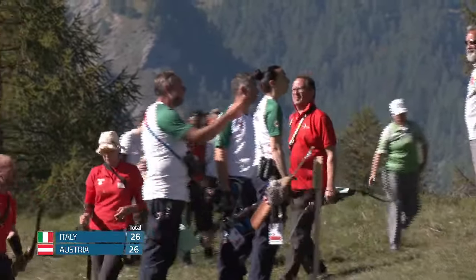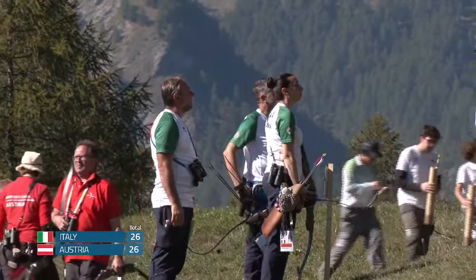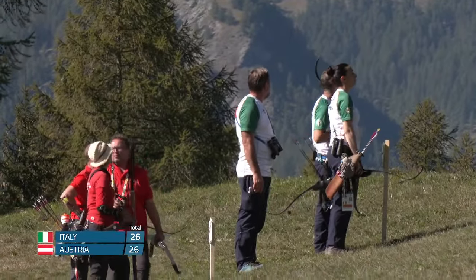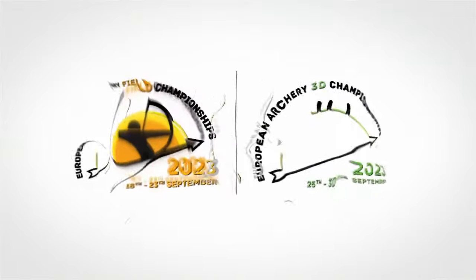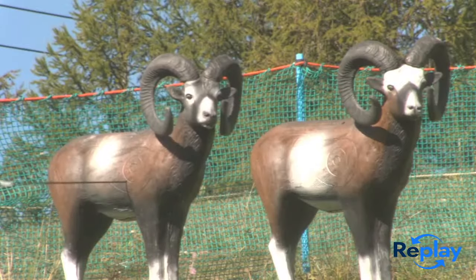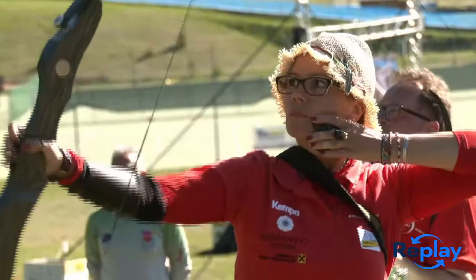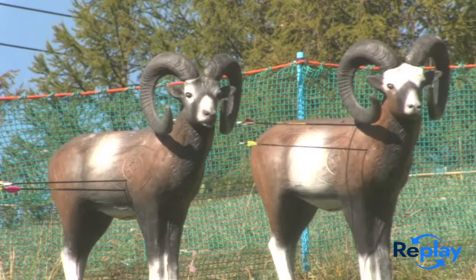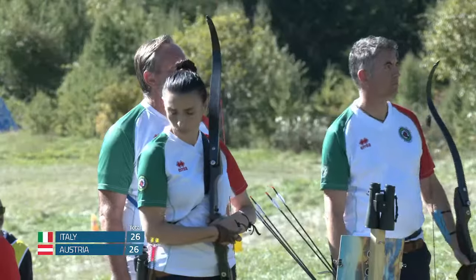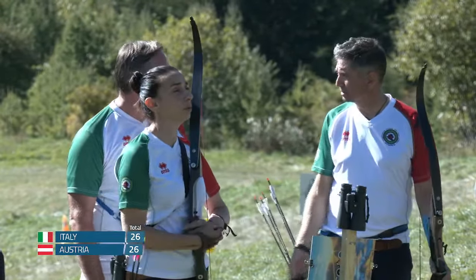We are now tied at 26, and that means for the third end, Italy is starting again to shoot first, and we can hear the cheering from Team Italy again. They are pretty much full of finals today, so they will be losing their voices, I think. Probably. Hoping they keep some for tomorrow.